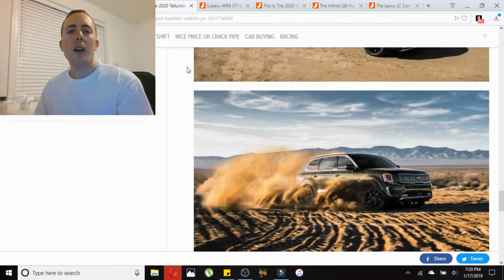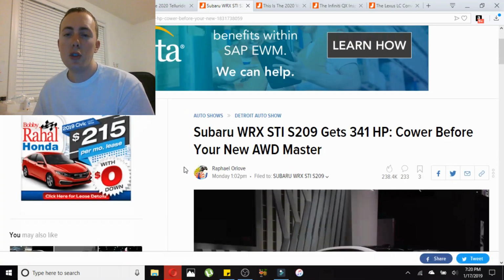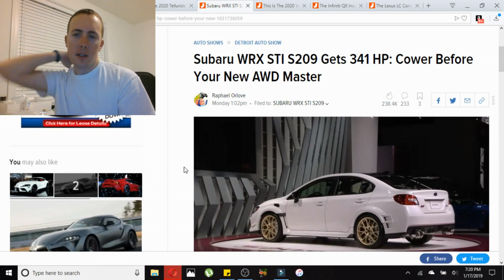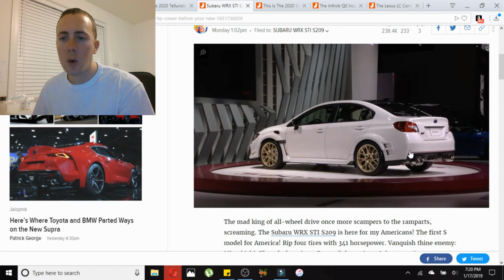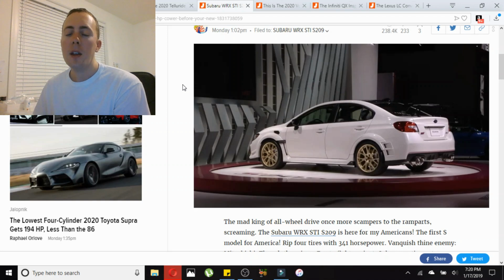Alright, so the third car is the Subaru WRX STI S209. That's quite a mouthful. Now this has an upgraded engine with 341 horsepower. I'm honestly not crazy about the looks that they did. They made it a little wider track here. I love the gold wheels. I love the white and the big pipes, obviously, and the wing. Now, if you go back to last year, the STI was my favorite hot hatch here in America. I absolutely love that car. Performance, sound, speed, but yeah, what is this over the back wheel right here?